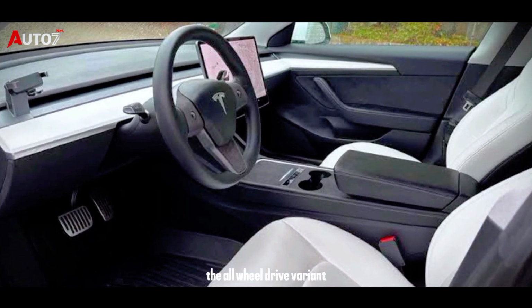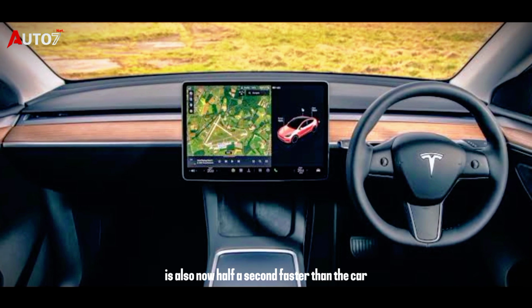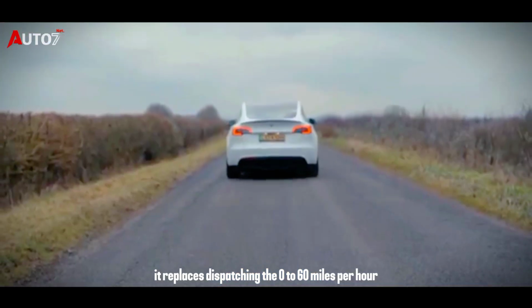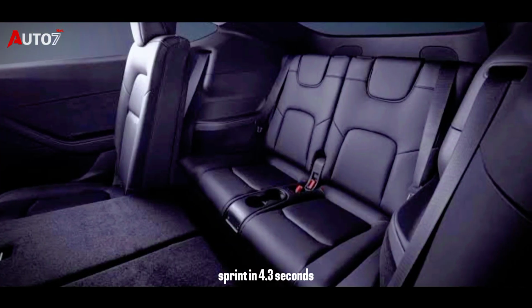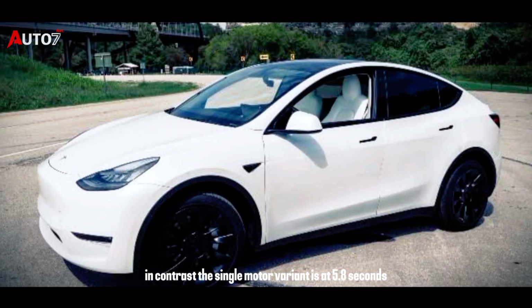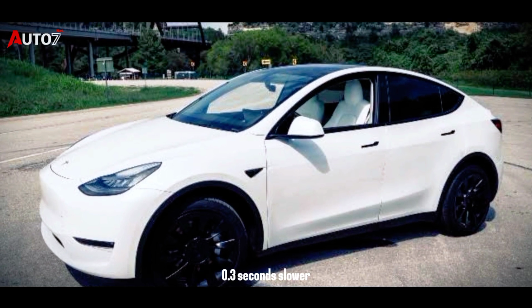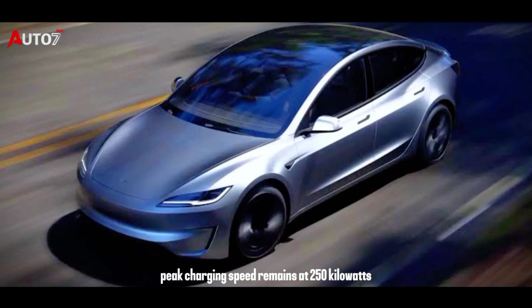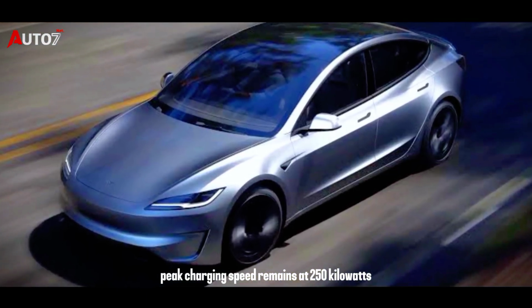The all-wheel drive variant is also now half a second faster than the car it replaces, dispatching the 0 to 60 miles per hour sprint in 4.3 seconds. In contrast, the single-motor variant is, at 5.8 seconds, 0.3 seconds slower. Peak charging speed remains at 250 kilowatts.